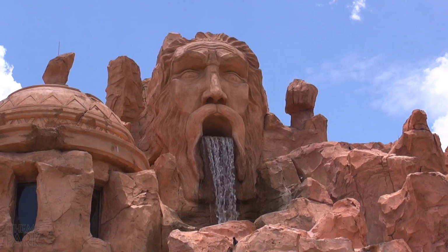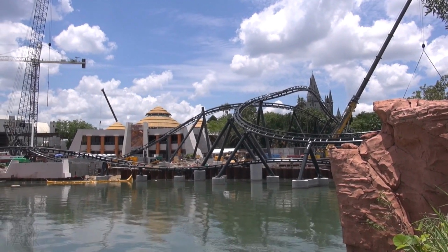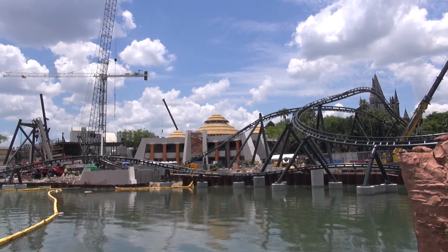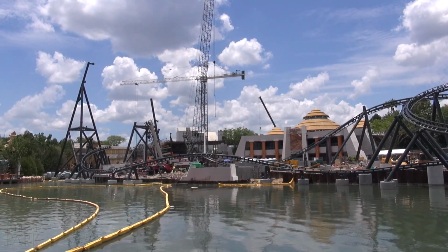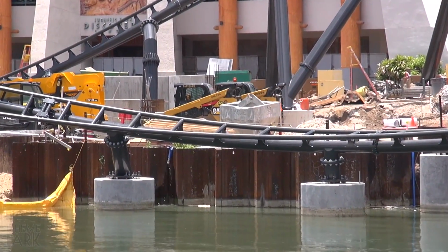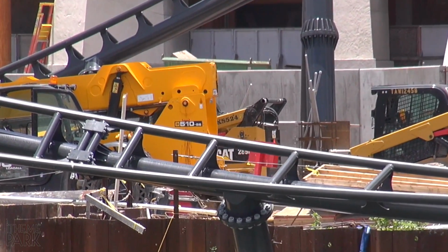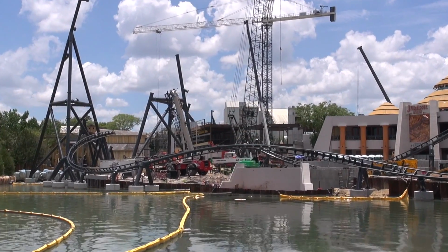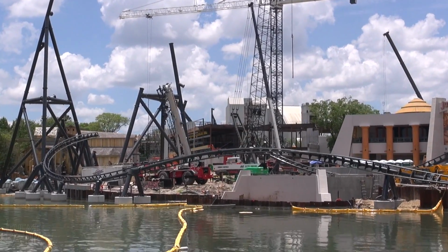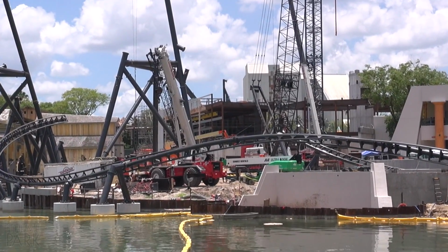And we're going to look again at the construction here from a different angle. We're almost as close as we can get to the construction here in the Lost Continent. It gives you just a little different view from this angle. I'll zoom in again here and you can see that maintenance building I was talking about. And you can also see the tower. The tower is kind of camouflaged in with the Jurassic Park River Adventure building, but you can see it there on the right hand side.